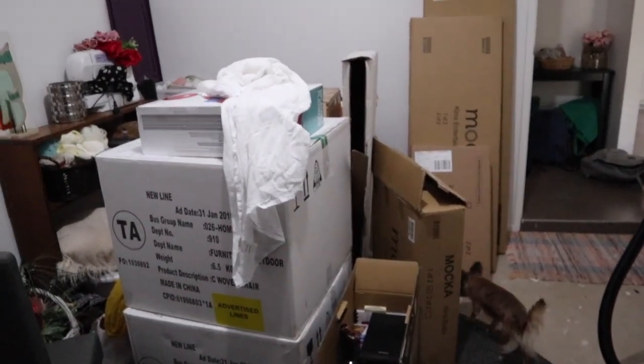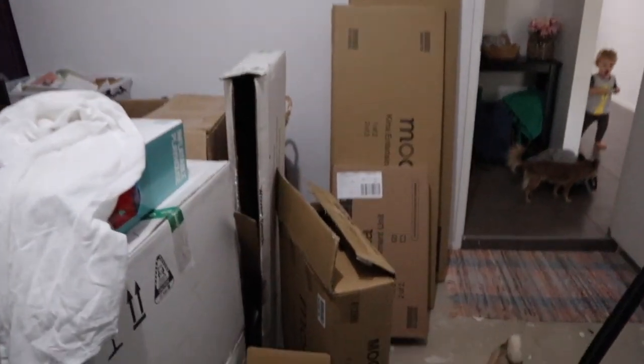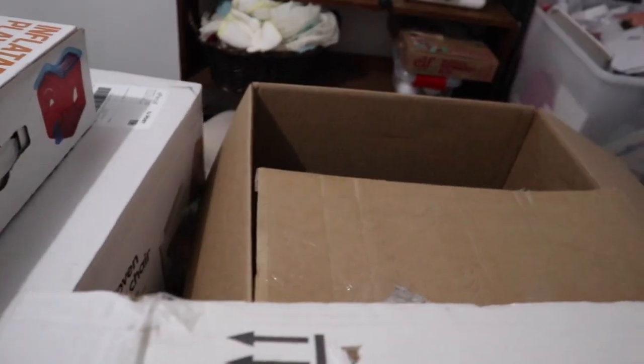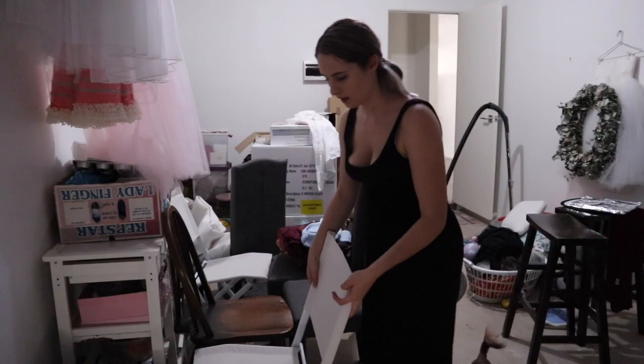Okay guys, this is what the garage is looking like right now. There is a lot going on. We have a few boxes that have been packed and some of our new furniture, which we haven't unpacked. Well, I've had a little look at this, but this big box here is what we're gonna use for the garage, and whatever doesn't fit in the box gets chucked out or donated.